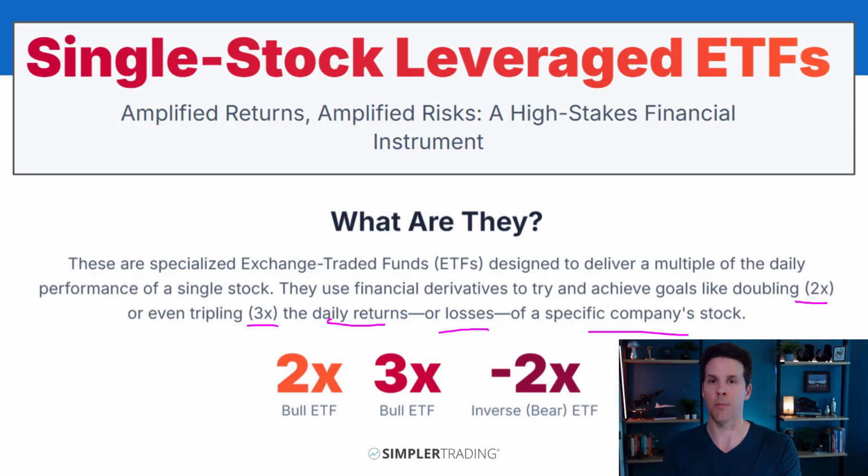So think Tesla, think SoFi, Palantir, they all have these leveraged ETFs. Now, some of them are 2x, some of them are 3x. You'll have to look into the details to see what they are. Also, some of them have different amounts of volume, so you'll want to trade the most popular one. MSTR has this, and you can do these inversely. There are inverse leveraged ETFs.